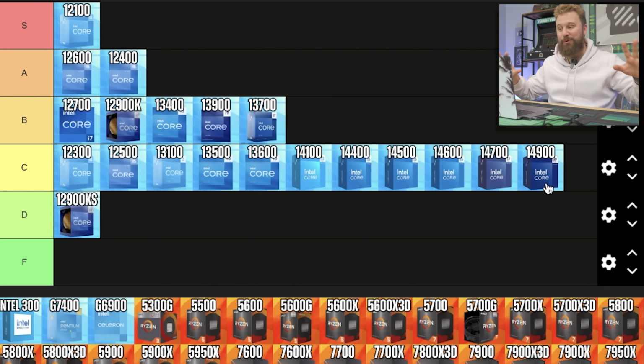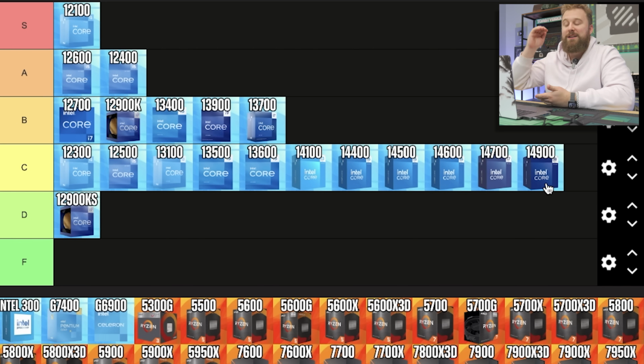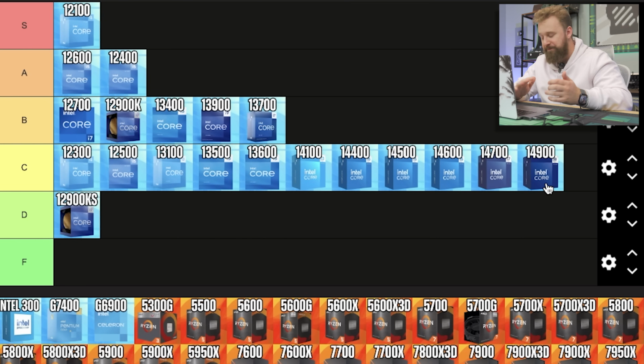I probably just zoomed through that really quickly, but I think all of these belong in C tier. All the 14 gen stuff, it's good when it's stable, but a stability issue is gonna really knock me down a peg in terms of the overall value, and C tier makes sense because if they're stable, they're really good CPUs, but they're not all very stable.